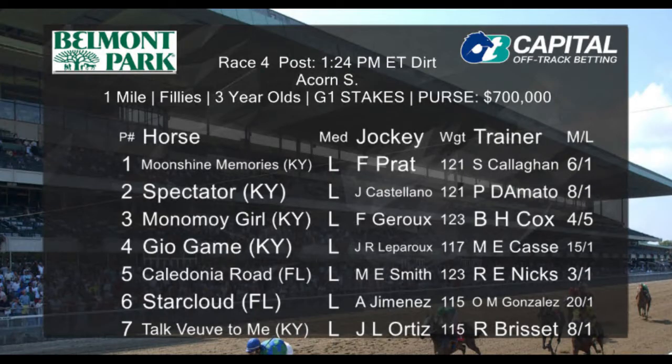Number 3 is Monomoy Girl, your 4 to 5 morning line favorite. Brad Cox, Florent Giroux. The Kentucky Oaks winner. 6 for 7 as far as lifetime goes, as far as wins, with the only blemish being that second place performance back in the Golden Rod, a Grade 2 event at Churchill Downs. But again, she's been unbelievable. Even in the 2018 campaign, she was so sharp in 2017. You thought maybe she would regress in 2018. She has not at all.